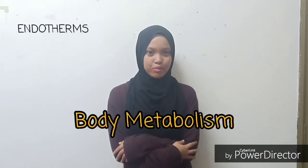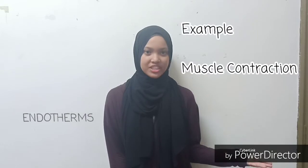Mechanisms of thermoregulation can be divided into two: ectotherm and endotherm. Endotherms are basically warm-blooded animals like birds and mammals. They produce their heat mainly from their body's metabolism, and they produce the required heat to keep their body warm. For example, muscle contraction is a way to produce metabolic heat.